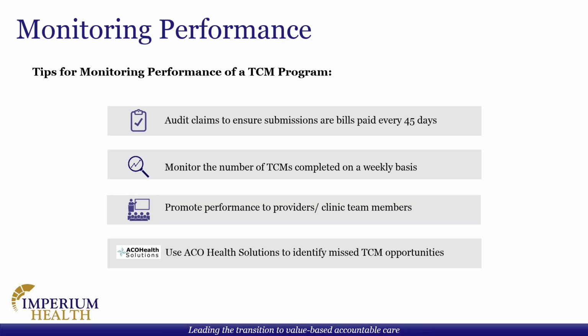And as I mentioned at the start, as we were thinking about education, promoting performance to your providers and your clinical team members, not only the importance of the TCM visit, but how we are doing, makes such a difference. It can help to drive internal challenges, internal competitions to make everybody just a little bit better.